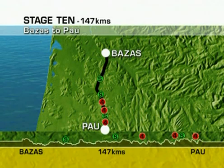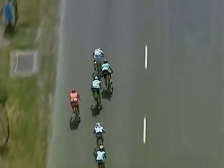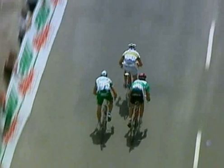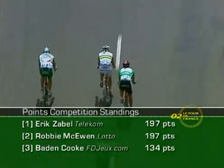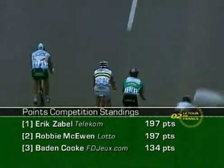35 on offer for the stage win on a flat stage, and 3 intermediate sprints along the way with 6, 4 and 2 points for the first 3 riders under the banner. Well, Erik Zabel started the day just 2 points ahead of Robbie McEwen in the green jersey competition, and at the first sprint McEwen beat him into 2nd place, with Stuart O'Grady a very close 3rd. That meant McEwen and Zabel were now level on points.